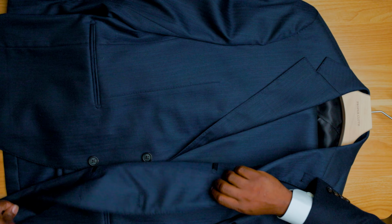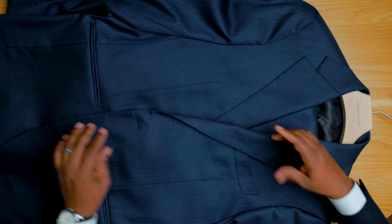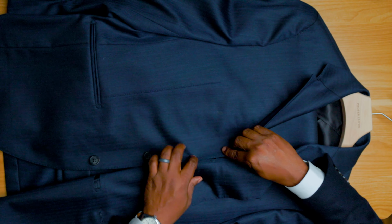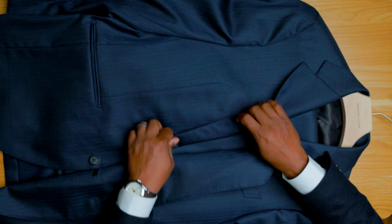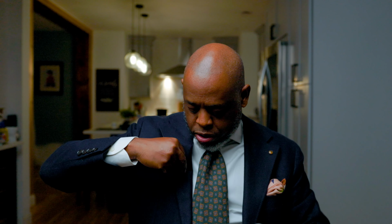Another thing that they don't have, well, it's not that they don't have it, but they don't have it in the 4-inch lapel, is a 3-roll-2 configuration. That's another hallmark of a Neapolitan suit. It's when it has 3 buttons, but the 3rd button is hidden behind the lapel, like what I'm wearing today. So this is a 3-button suit, but you can't really see the third button because it's hidden behind the lapel.